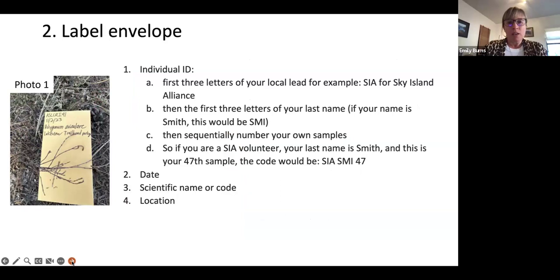Okay. So you find your plant, you take a photo of it, you get the species name into your iNaturalist observation. And then on your sampling envelope, you're going to create your own unique ID for all of your envelopes. And since you're doing the sampling on behalf of Sky Island Alliance, the first 3 letters can be SIA. So all of mine are SIA, and then the 3 letters of my last name, BUR for Burns. So SIA, 3 letters of your last name, and then just number them sequentially. So this is my sample number 14. So before I stuff it with the sample, I write that unique ID code.